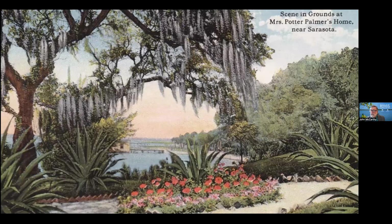This is a photograph that I showed in one of the programs I did a couple of years ago called The Gardens of the Sarasota Region. And this is the garden that was created on the downslope of the mound going down toward the boatyard. And the oak tree on the left is the one that fell over in the 1921 hurricane and is still there today. But you see these aloe plants, and it looks like some nice flowering plants there.